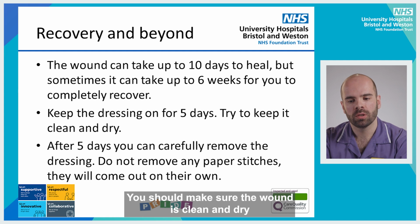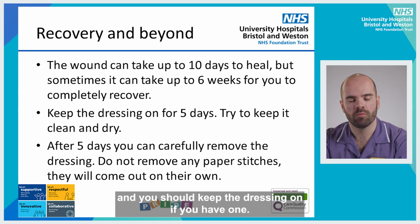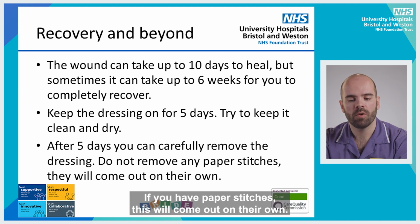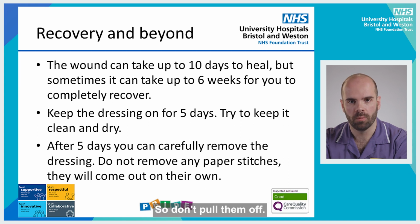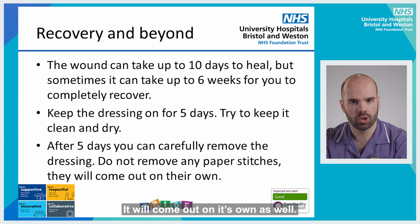You should make sure the wound is clean and dry, and you should keep the dressing on if you have one. You should do this for 5 days. After day 5, peel the dressing off carefully. Expose the wound to air. If you have paper stitches, these will come out on their own, so don't peel them off. If you have any glue, also do not peel it off. It will come out on its own as well.